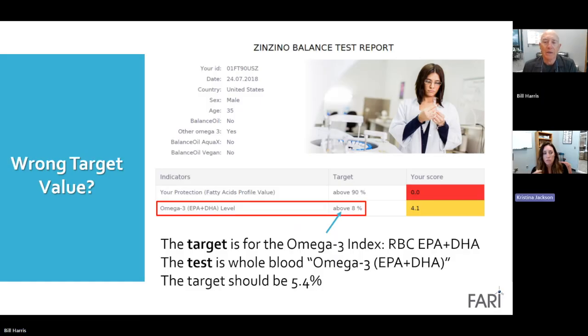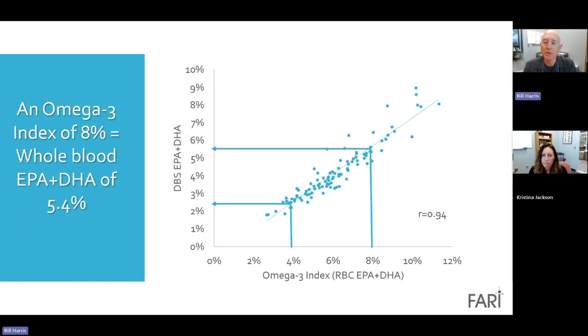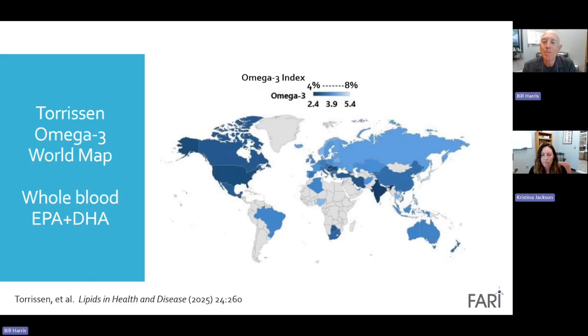The other thing is we collect dried blood spots as well at OmegaQuant. That's right. And we report red blood cell. Because we're able to, basically using this equation, which is a very tight equation, we can convert a dried blood spot sample to a red blood cell equivalent. And that's what we've been doing for 20 years.